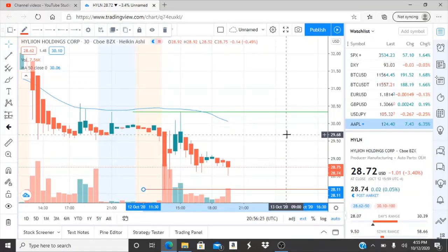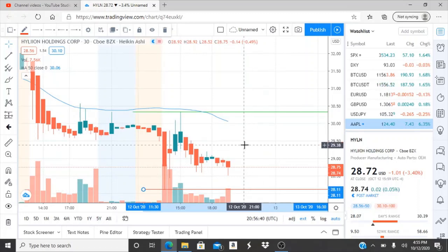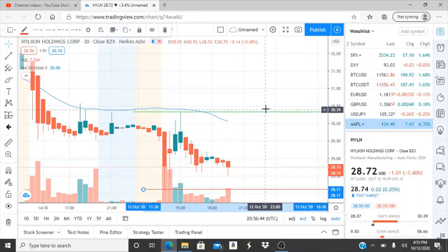I want to emphasize that to all investors. Pay very close attention to how quickly this is hitting newer lows, and are the bulls even trying to reappear. Look at the inflow and the outflow of stocks, and from that point of reference, you'll be able to make your own rational decision as an investor. So 28.11 is our support level.